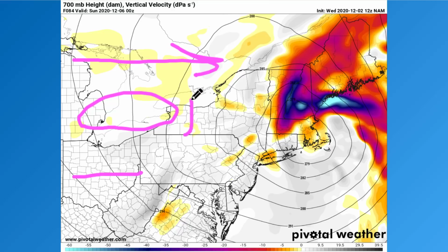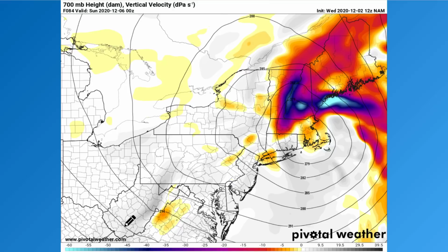So if you have high vertical velocity values, just like this, or negative, it's essentially rising motion, and that's indicating very strong rising motion here. When you overlay that with the rain, that's possibly thunderstorms. When you overlay that with snow, our 540 line was kind of running right through there. That's indicative of potential for some thunder snow. Anything below, typically negative 30, you get a slight to moderate chance at some thunder snow.